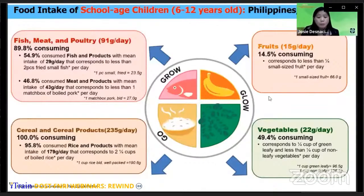So for fruits, 14.5% are consuming with mean intake of 15 grams per day, which is equivalent to 1/4 small size of fruit per day. For vegetables, 49.4% are consuming with mean intake of 22 grams per day, which is equivalent to 1/4 cup of green leafy and less than 1/4 cup of non-leafy vegetables per day.